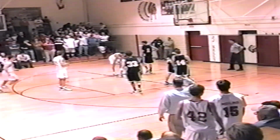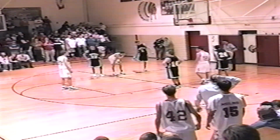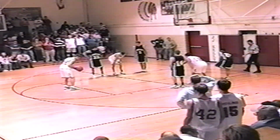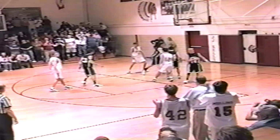Brian Bentley steps to the line. I assume he was the person fouled. Gate City won the previous meeting 98-39. Not going to get close to that 98 tonight. Free throw good by Brian Bentley.